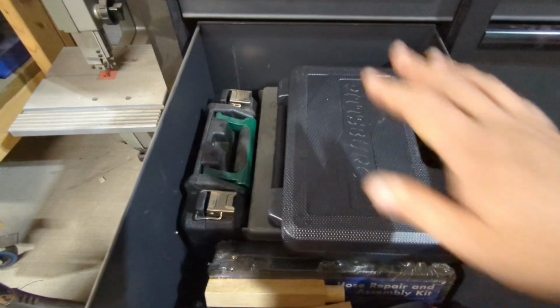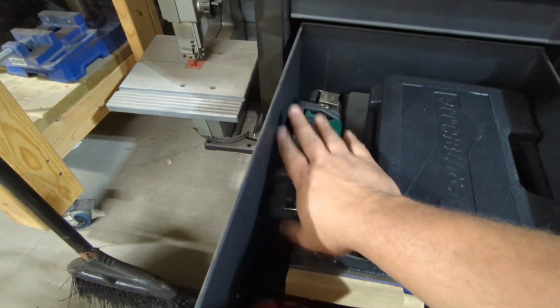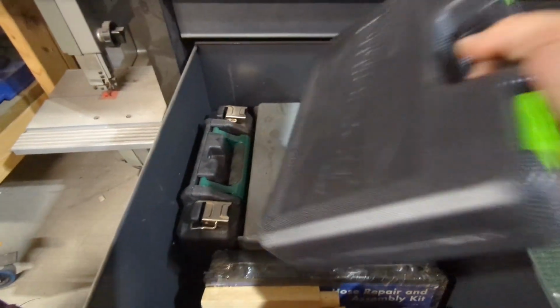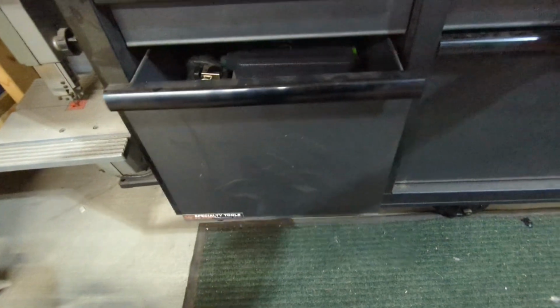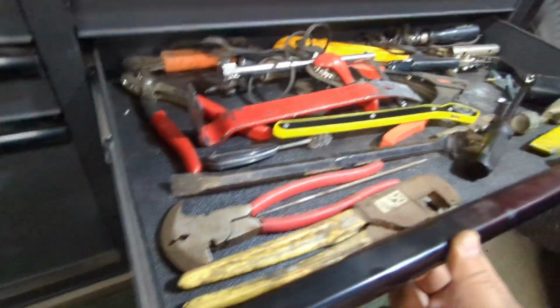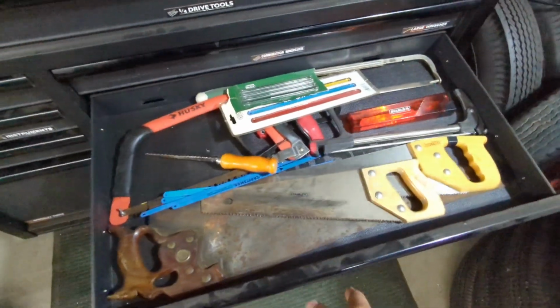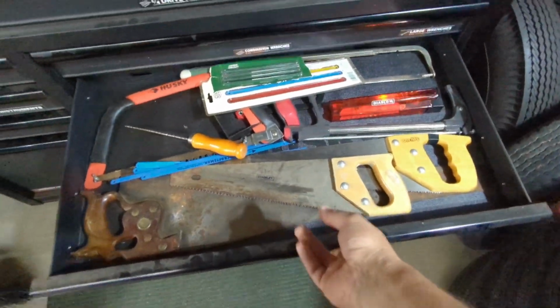These are those specialty tools. Impact sockets, hole saws, hose assembly repair kit. I don't even know, I think it's a soldering iron or something. Got my junk. And I got some saw blades and saws because I don't really have a place to put them yet.